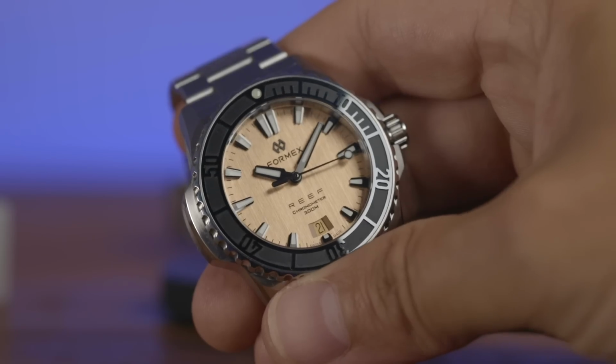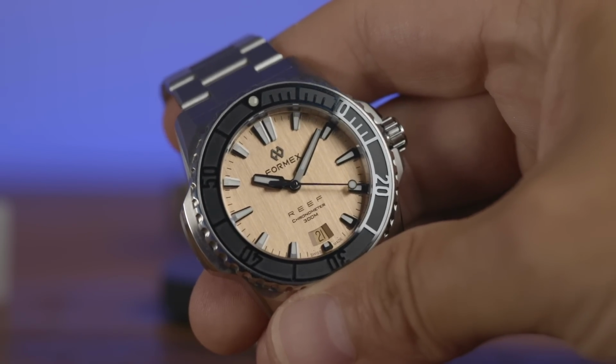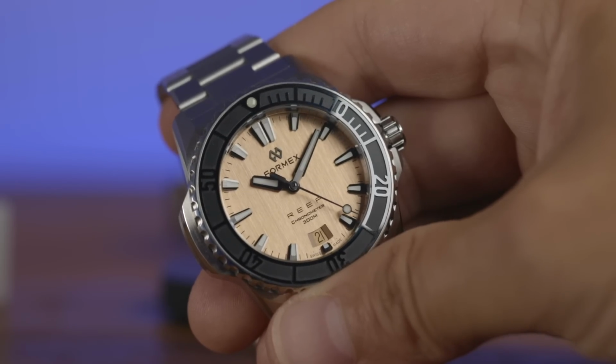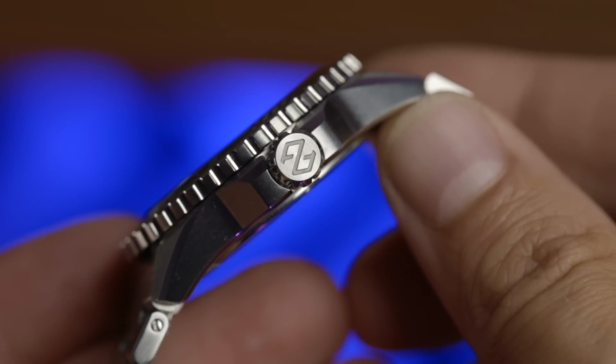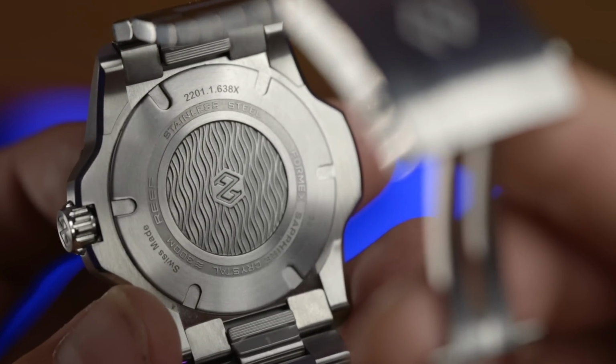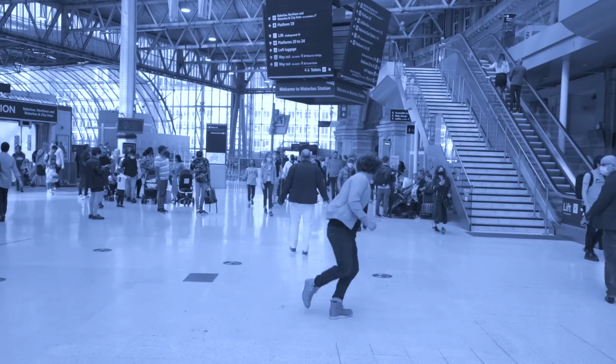Now, we've got a flat sapphire glass protecting the dial, and judging by the fact that you can hardly get a reflection on this glass, we do have anti-reflective coating. We've got a signed screw down crown at 3 o'clock, and a beautifully deep etched screw down case back with the Formex logo in the middle. This helps give the watch 300 meters of water resistance. More than enough for your commute to the office.